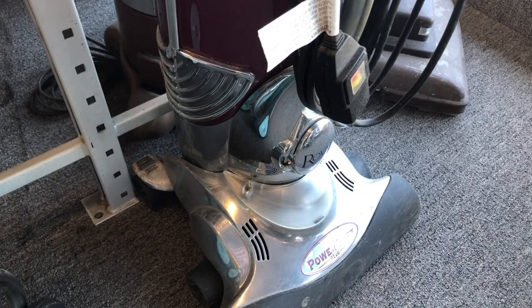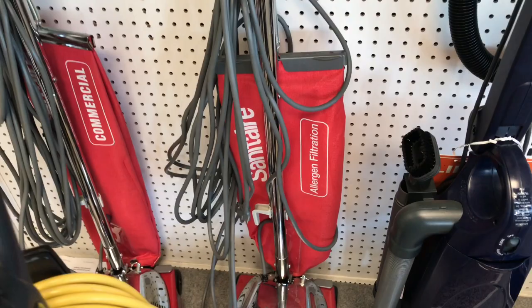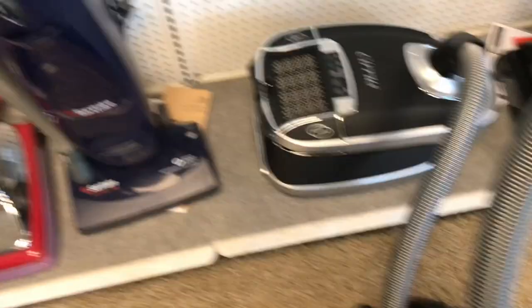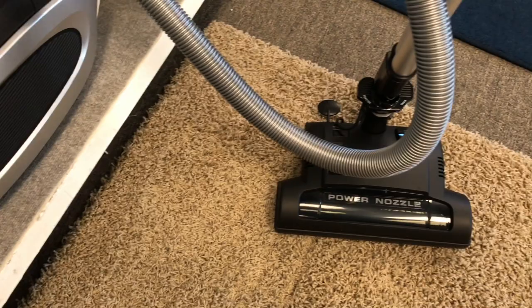Okay, I'm back at these ones at the front because these are really in. So we've got two more of those commercial Sanitaires, which I do think work very, very well indeed. Here's another Sanitaire. Now this one is something I've never seen before, a Cirrus. It looks quite striking, it's got a lovely big power nozzle on it, on and off switch. It's got a foot release pedal. Oh no, that's for the height adjustment.